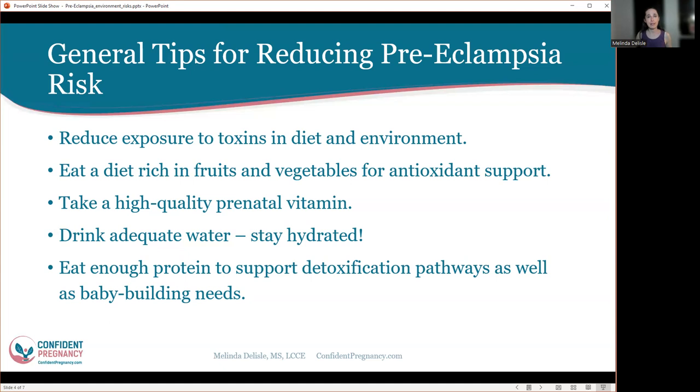Take a high quality prenatal vitamin. Remember that a prenatal vitamin is not replacing a poor diet. It is additional nutrients to supplement what you should be eating, because sometimes we don't absorb things as well. Sometimes our bodies might be deficient in certain areas, and there are other reasons why it might be challenging to get enough nutrition from even a high quality diet.